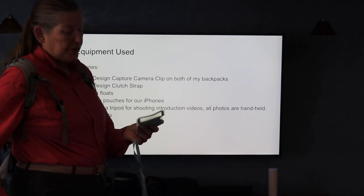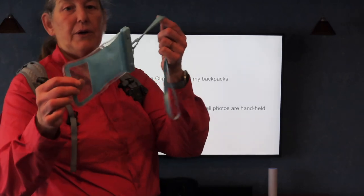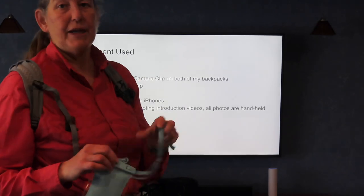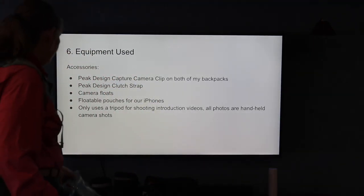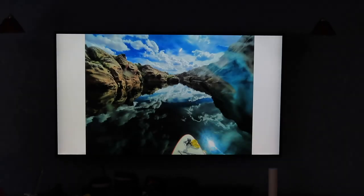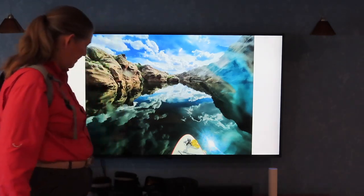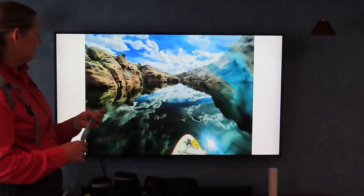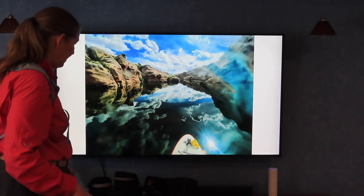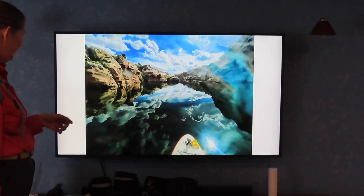And then for the iPhone, even though the iPhone is somewhat waterproof, I don't want it to sink to the bottom. So I put it in these floatable pouches and attach it to my life jacket when I'm on the paddleboard. If you noticed back here on this shot, there's some distortion, and that is from the plastic pouch. I don't know if there was dirt on the pouch or just glare because of the plastic. So it's not ideal, but it's better than losing my phone to the bottom of the creek.